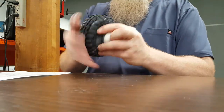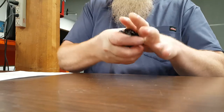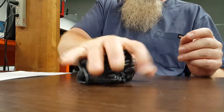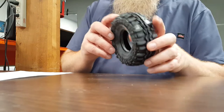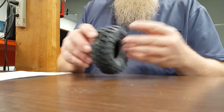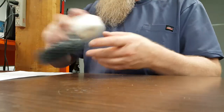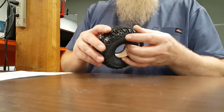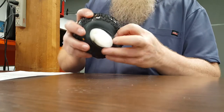The Proline Super Swampers with stock Super Swamper foams. This is the Predator comp. I'm sorry, the G8 compound. This is going to be a good tire. Like I said, I chose tires that people already use that are popular. But one of the things I see a lot in the Facebook groups is, what tire do I get? What tire is the best tire out there? What tire is the best tire for all terrains? So this is just to help along with that.